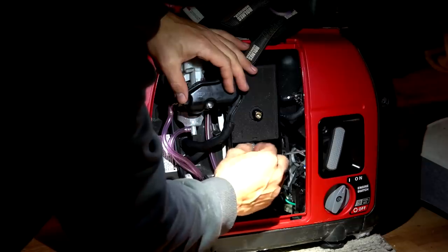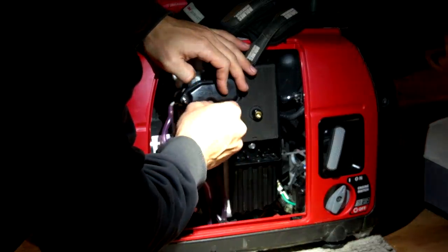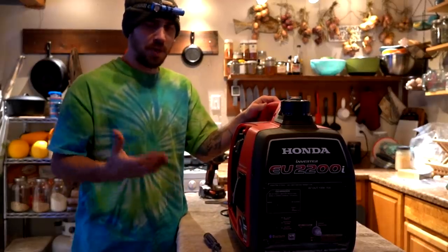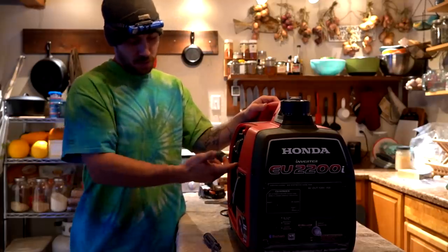I'll have to tear it apart. I'll have to take all the ice out of it, put it back together. I'll go outside and start it again. It'll run for maybe another hour, and it'll freeze again. And this isn't happening all the time. This is only happening in extreme cold, you know, -5 to -15, -20 Fahrenheit is when I'm getting that freezing.